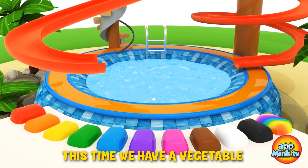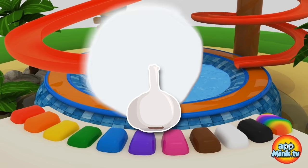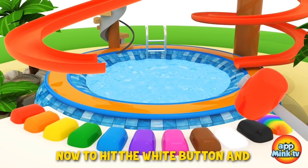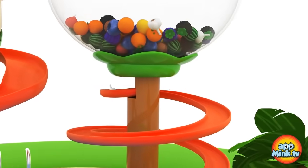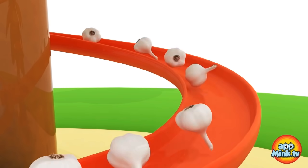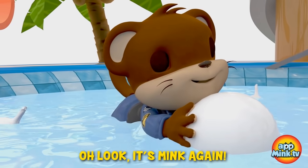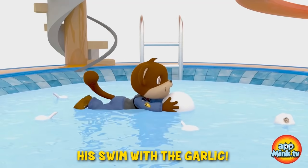This time, we have a vegetable. It's garlic. What color is garlic? You got it again. It's white. Now to hit the white button and get some garlic in our pool. It's Mink again! And he's enjoying his swim with the garlic! Smells nice!